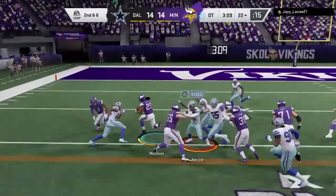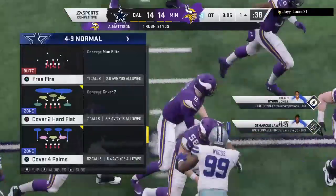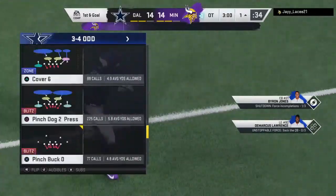On 2nd down, this is Madison. He's got the first down inside the 10. And did he get in? No. Down at the 1-yard line. A gain there of 21 yards.